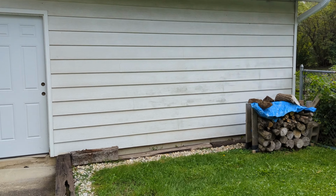Look at those windows. They're already drying. They're just wet. I already left the door open so that it dries as well. Made sure to get up in here because there were a lot of spider webs or cobwebs. But yeah, so far so good. Those wood planters even improved a lot too. They were pretty dirty.